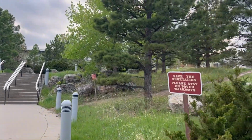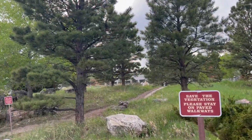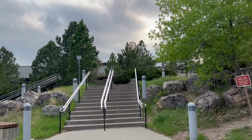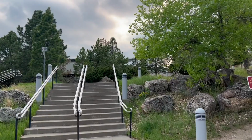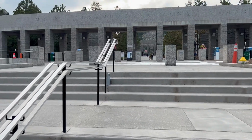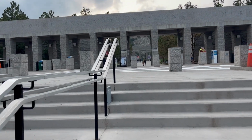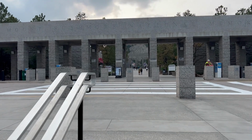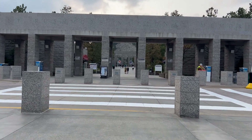So, we accidentally came to Mount Rushmore. We were just going to drive by, pull in, turn around and exit, but you can't. You have to go in and get a ticket to pay. So we figured we might as well check it out while we're here. So this is just a quick little teaser of Mount Rushmore. We will be back tomorrow to do the full walking tour and all that stuff, but I'll give you a quick little sneak peek.